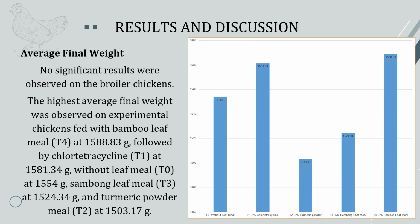Average final weight. No significant results were observed on the broiler chickens. The highest average final weight was observed on experimental chickens fed with bamboo leaf meal at 1,588.83 grams, followed by chlortetracycline at 1,581.34 grams, without leaf meal at 1,554 grams, sambong leaf meal at 1,524.34 grams, and turmeric powder meal at 1,503.17 grams.